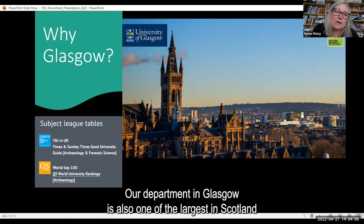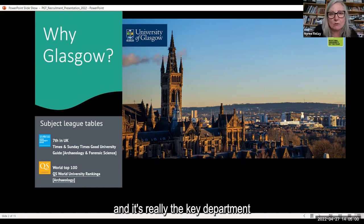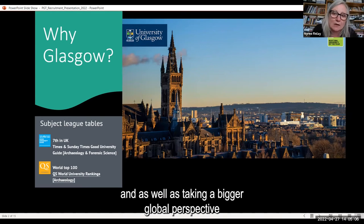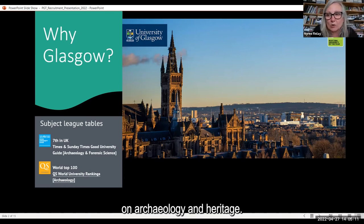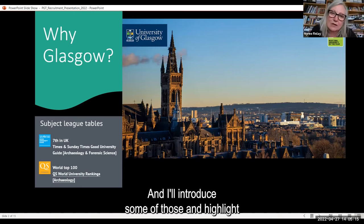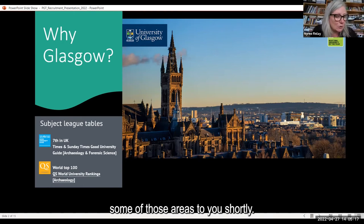Our department in Glasgow is also one of the largest in Scotland, and it's really the key department for working on the archaeology of Scotland, as well as taking a bigger global perspective on archaeology and heritage. And I'll introduce and highlight some of those areas to you shortly.